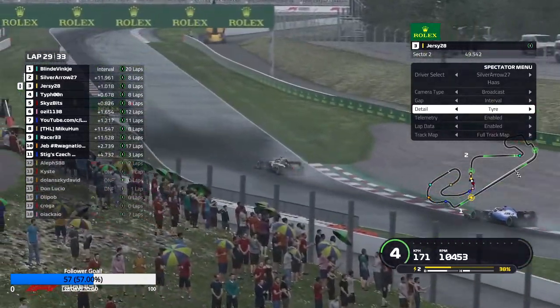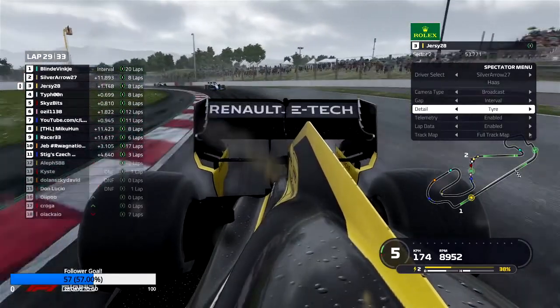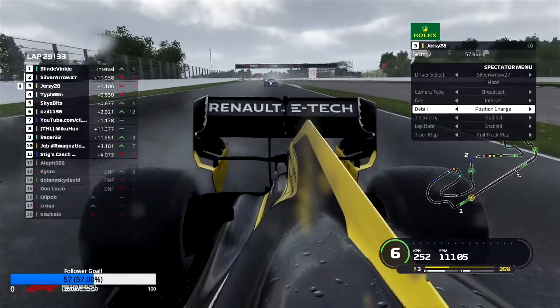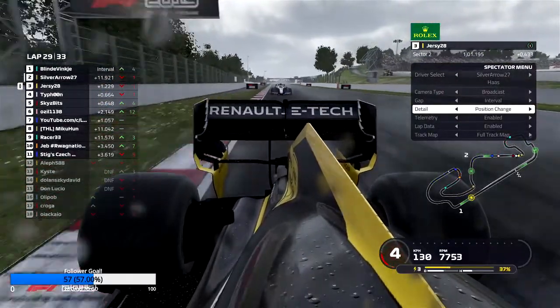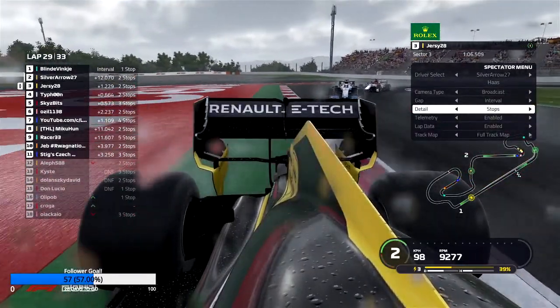Jersey in third position now. He's been fighting a very, very hard race as he did, in fact, start in second position. And we've seen him all up and down the grid for this race. He is now back very close to his starting position in third.